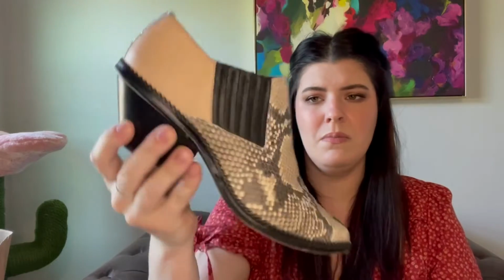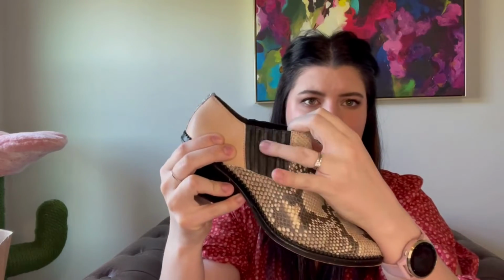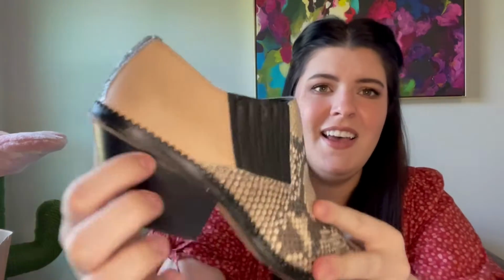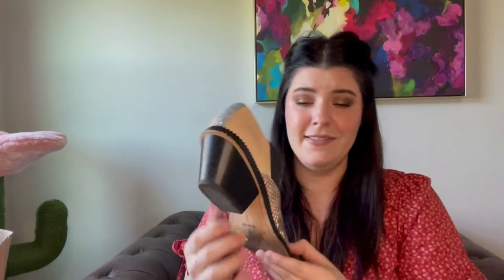But another Dolce Vita brand with a snakeskin front, the little elastic coverings, and then a contrasting back with a sparkly little detail and the little scallop detail. So pretty. Yeah, definitely would have kept these if they were my size, but they are size 7.